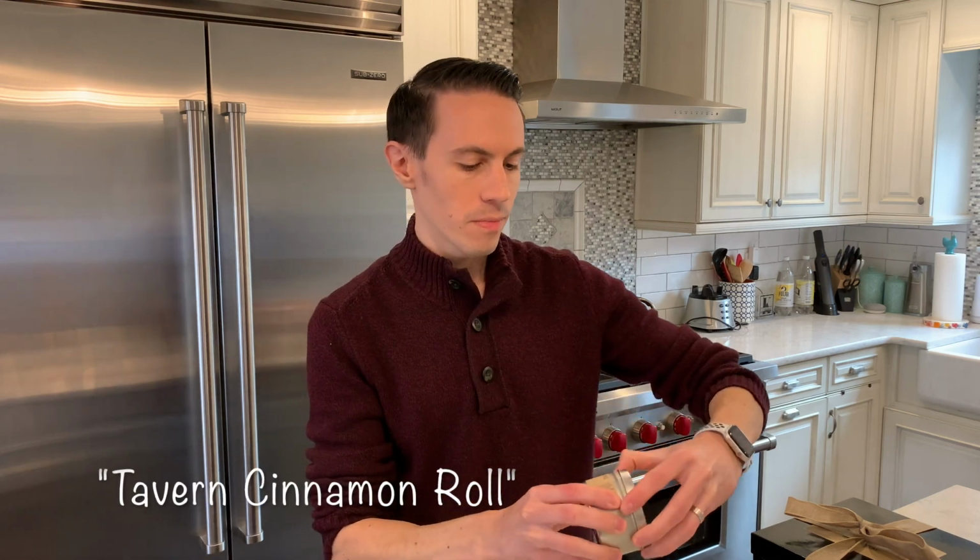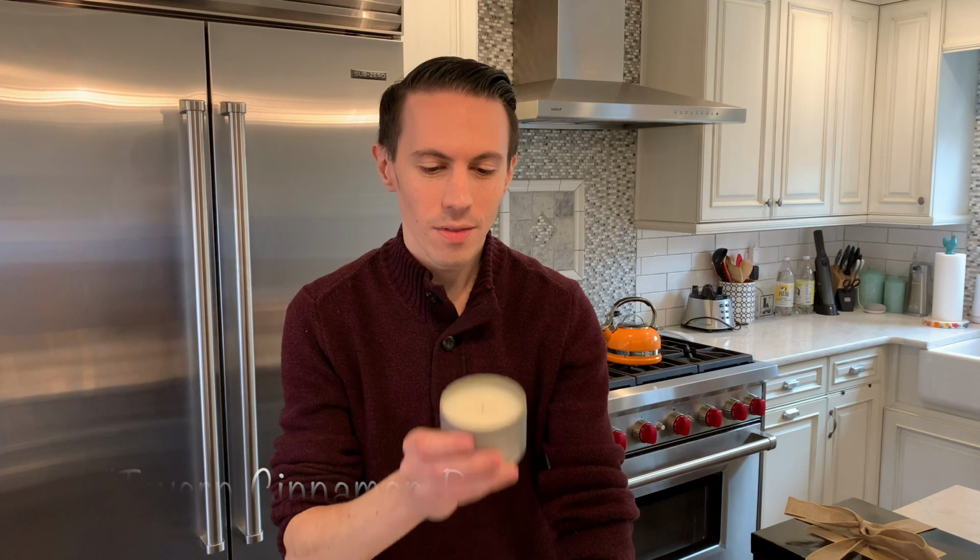I'm gonna try the other candle that she gave me, which is the Tavern Cinnamon Roll. Now, I believe, I'm not 100% sure, again, Lisa sent me these at random. I believe that this is the Gaston's Tavern, but let me just read real quick to make sure. Yep, Gaston's Tavern. So again, just to make sure, it's the cinnamon roll smell from Gaston's Tavern. I'm not as familiar with this one, but I'm still gonna give you an honest review. Tavern Cinnamon Roll. If I can open it.